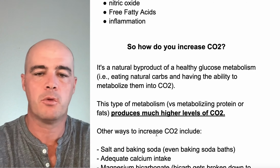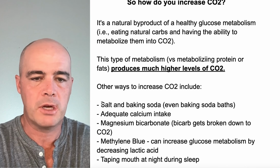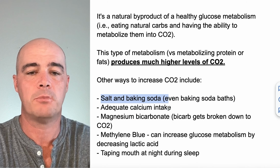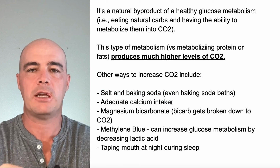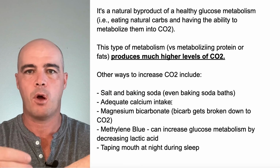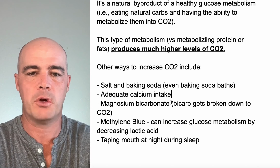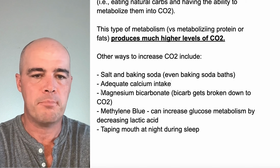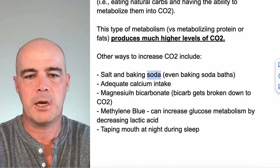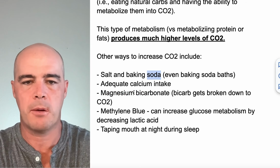Now, there are some other ways to kind of bump up this process. First of all, some people can take salt and baking soda, even baking soda baths can help do that. You want to make sure you're getting adequate calcium intake. Again, for me, that's raw dairy, high quality dairy, but you could even do an eggshell calcium supplement if those are options for you. Magnesium bicarbonate. You can see baking soda is a bicarbonate, and then there's magnesium bicarbonate. All your bicarbonates get broken down to carbon dioxide.